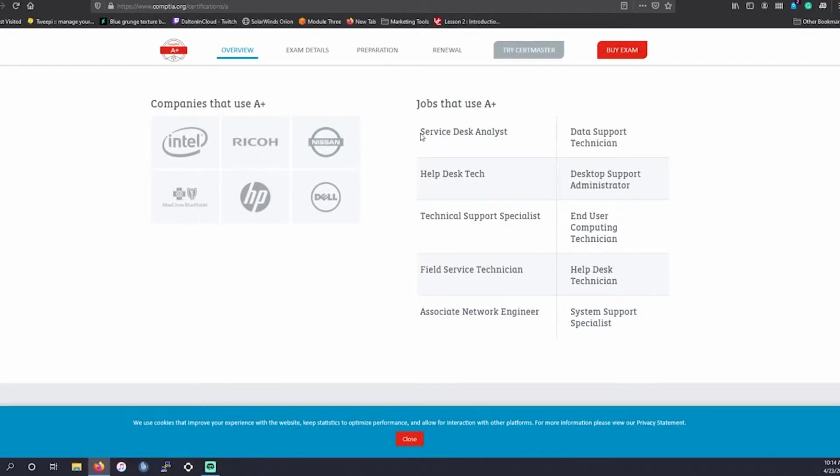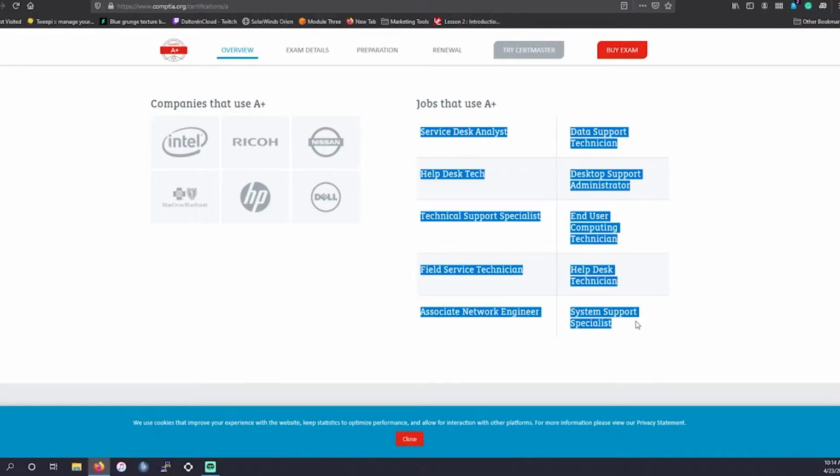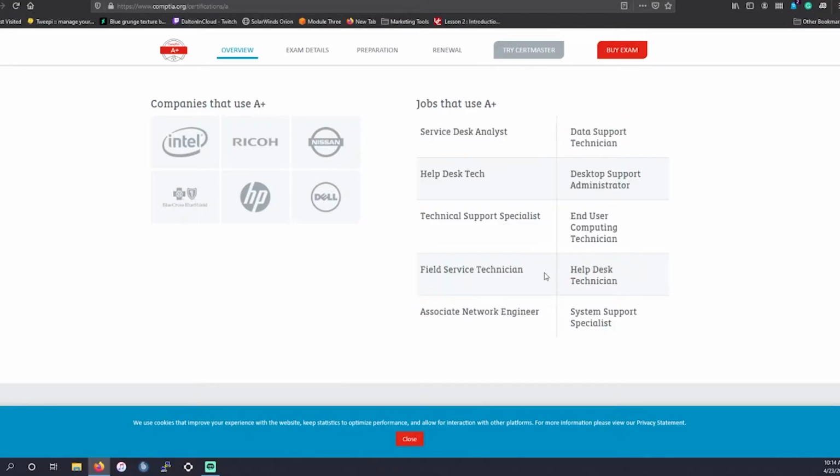There are going to be some jobs here that could give you an idea of what you could do with an A+ certification. It says you could do field service technician, associate network engineer, system support specialist.